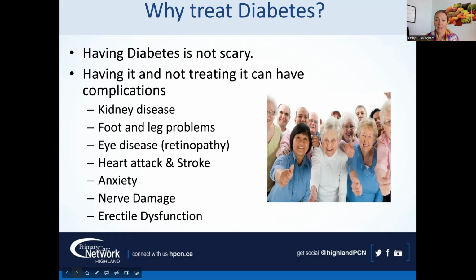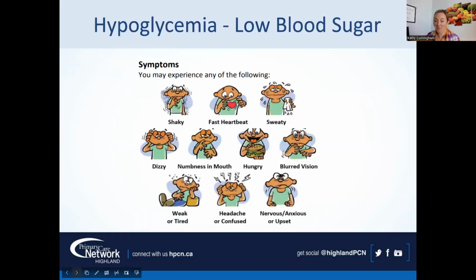So that's really normal. But I know many patients who have lived a really long time with diabetes and still live very happy and healthy lives. But they do take steps to manage it. So things that can happen are kidney disease, foot and leg problems, eye disease or retinopathy, heart attack and stroke, anxiety, nerve damage, erectile dysfunction, all of those, if we don't pay attention to diabetes when we're diagnosed with it. So this one's really important just to go over.